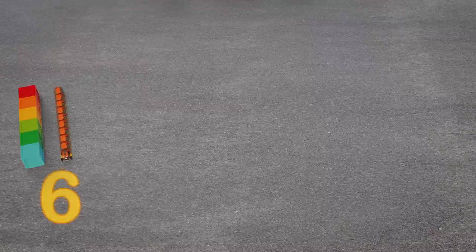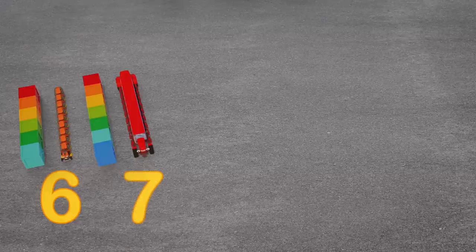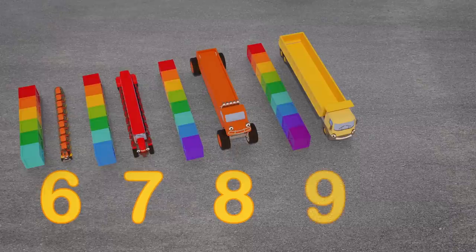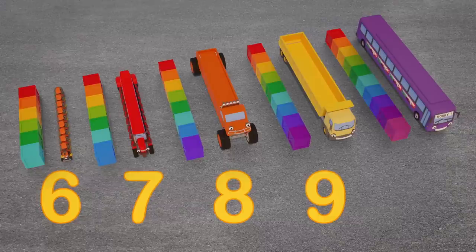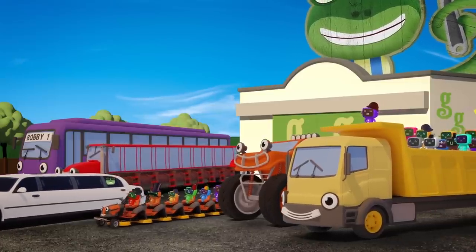Maisie the mower is 6 crates long. Trevor the tractor, 7 crates long. Max the monster truck, 8 crates long. Dylan the dump truck is 9 crates long. And last but definitely not least, Bobby the bus is 10 crates long. They're enormous. That's everyone on board. Let's head over to the movie premiere.